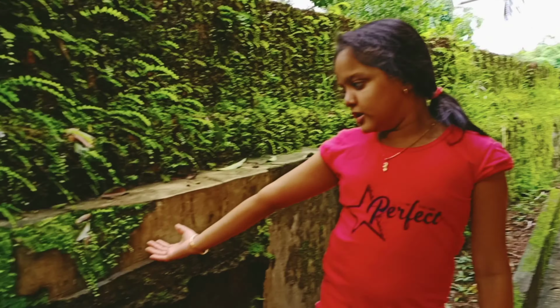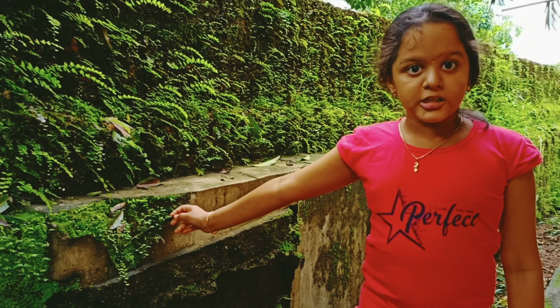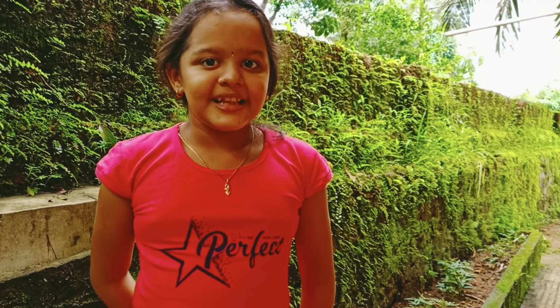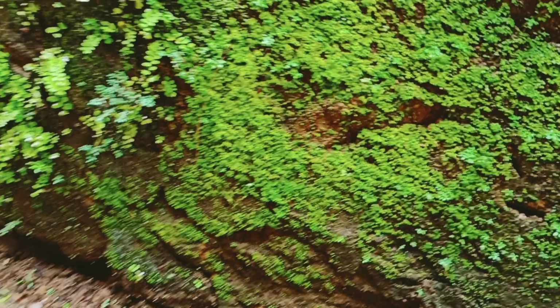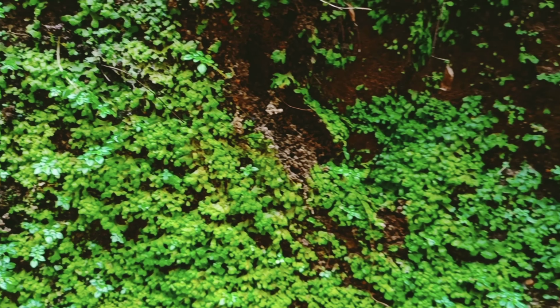As you can see here, most mosses are green. They also say there are red, orange, and even black mosses. Now, let me tell you some special features of this tiny plant. Unlike other plants, they do not produce flowers, fruits, or seeds. But they reproduce through special cells called spores.